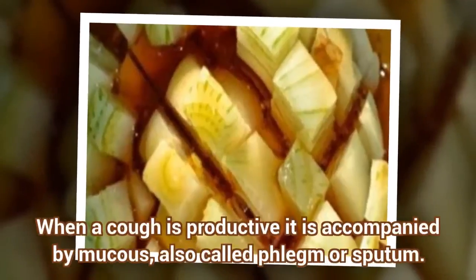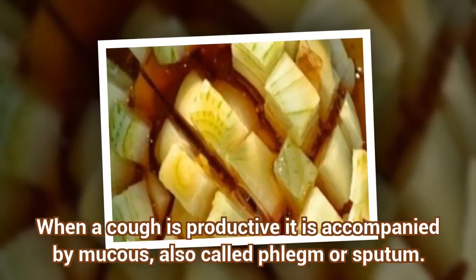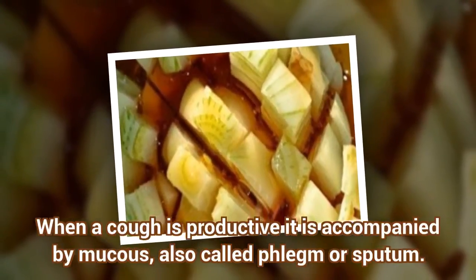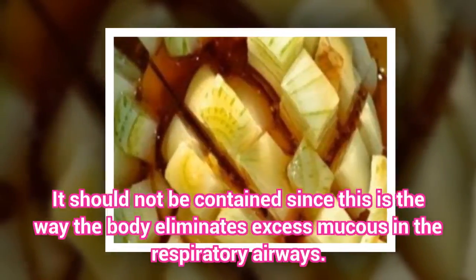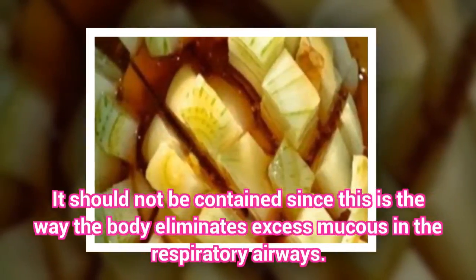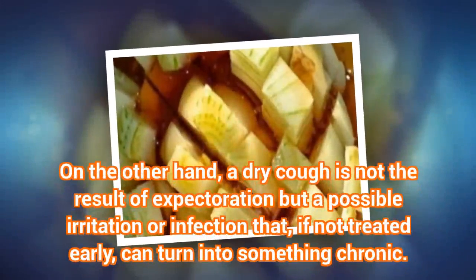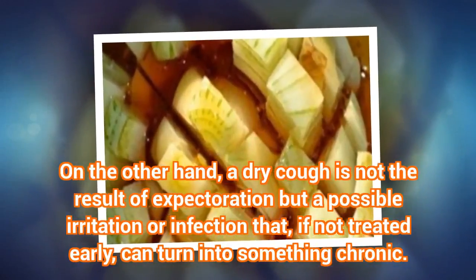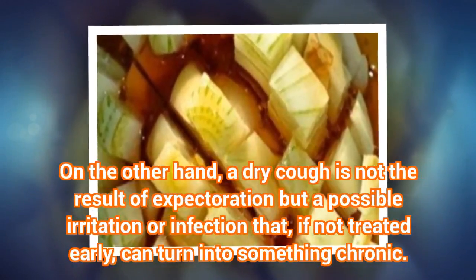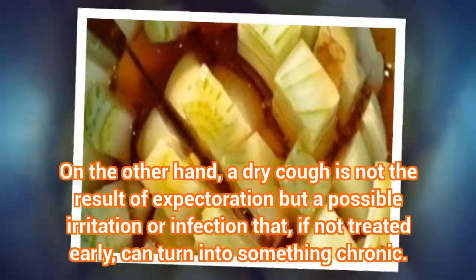When a cough is productive, it is accompanied by mucus, also called phlegm or sputum. It should not be contained, since this is the way the body eliminates excess mucus in the respiratory airways. On the other hand, a dry cough is not the result of expectoration but a possible irritation or infection that, if not treated early, can turn into something chronic.